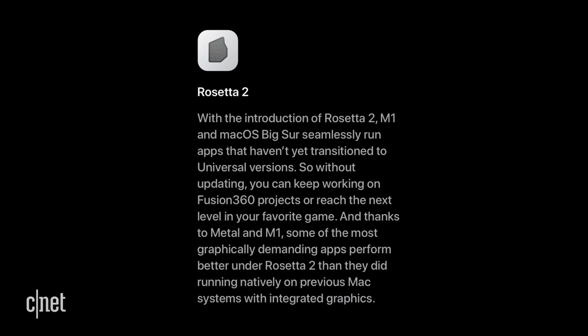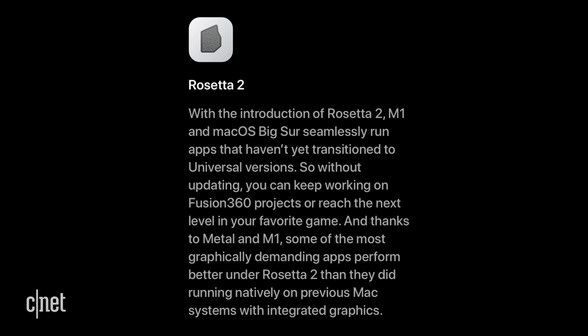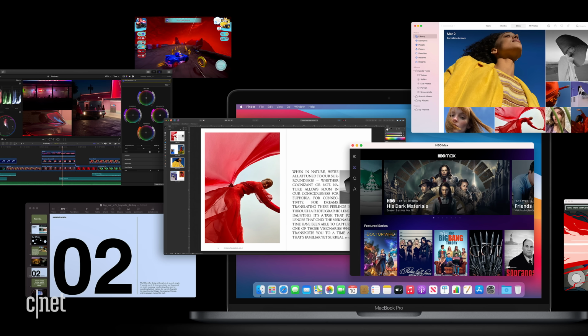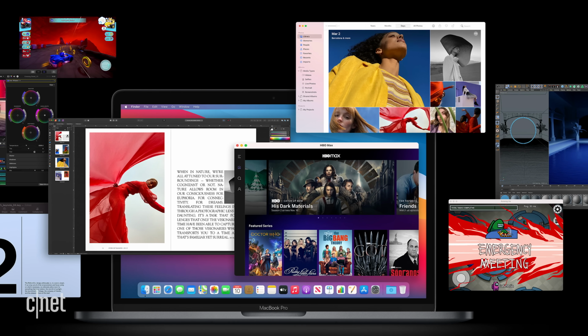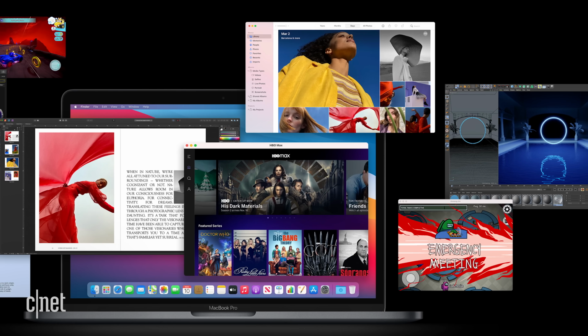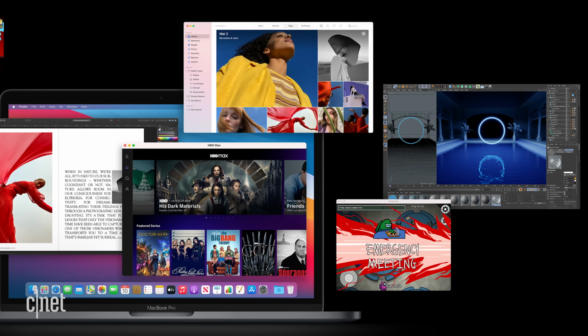Apple does have Rosetta 2. This will allow for existing Intel Mac apps to run on the new M1 Macs. Apple claimed that in some cases, this combination is faster when compared to certain older Intel Macs. Apple's optimized all of its apps, iMovie, GarageBand, Logic Pro, Final Cut Pro. If you use only Apple apps, you might be good to go on day one.